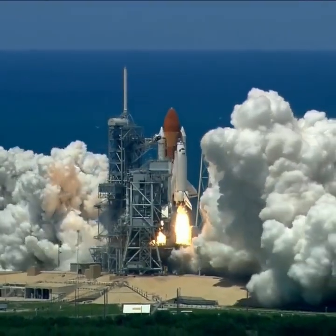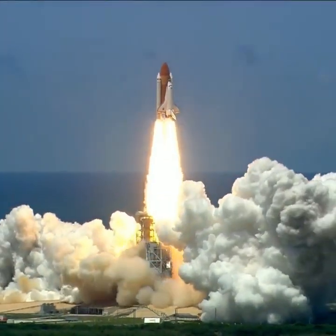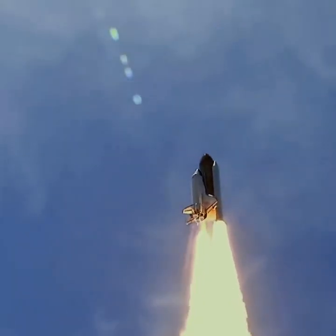booster ignition, and liftoff of the Space Shuttle Discovery, returning to the space station, paving the way for future missions beyond.